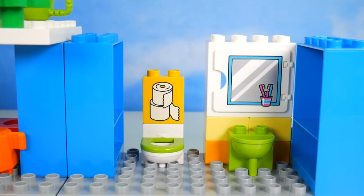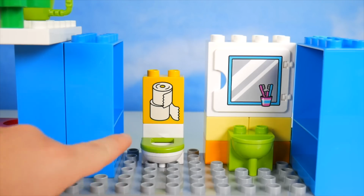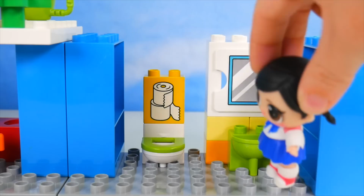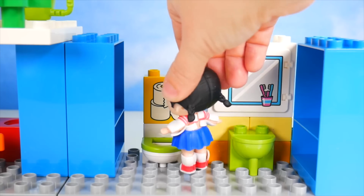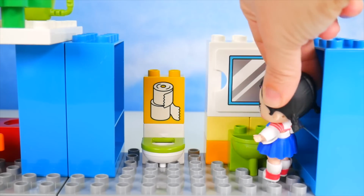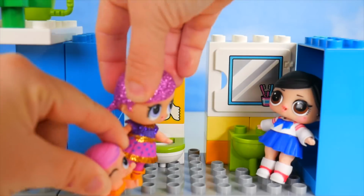So we've had our kitchen over here, a patio on top, and now we have our bathroom. Fanime's house is really coming together. Oh, wow, what an excellent looking bathroom. Toilet, sink, mirror, awesome. Oh, Fanime, I'm so glad you have this house.